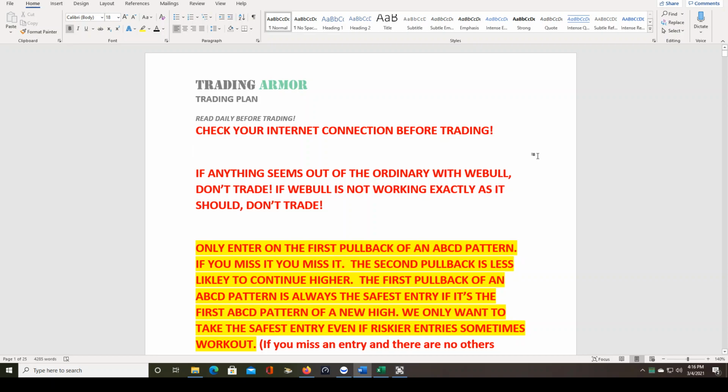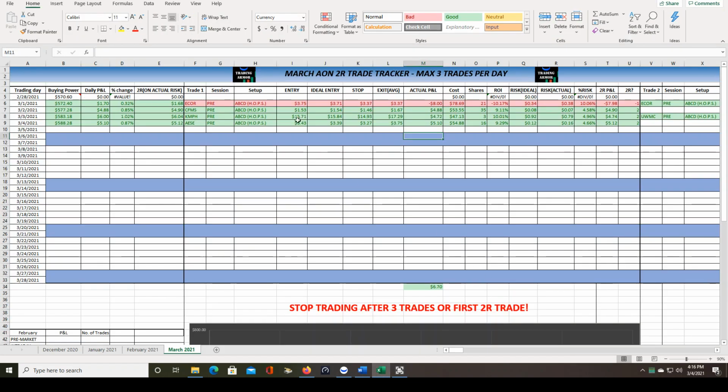I've been trading this plan since about the end of November of 2020, and it's working out really well. I've been looking for all the weak spots, tightening it up, making it simpler, and just looking for all of the weaknesses and making it as strong as I can. So far, it's been very effective this month. Nothing but green on the chart per day. There's just one red trade there. Not that I expect that to be normal.